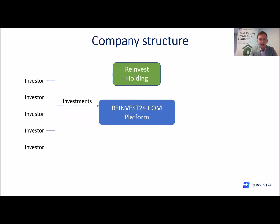Once the property gets fully funded, Reinvest Holding, our holding company, will register a private limited company with a single purpose: to purchase and stay operating the property. These private limited companies are known as SPVs, single purpose vehicles.